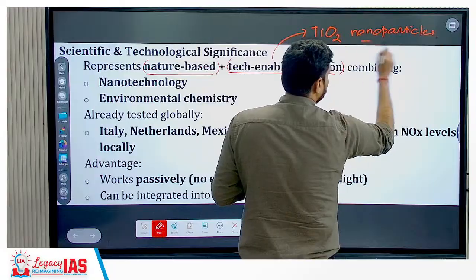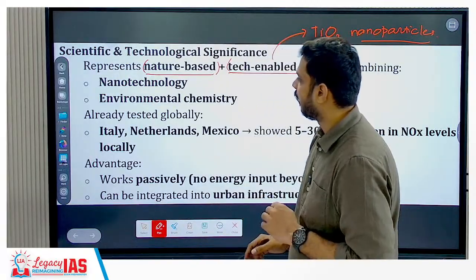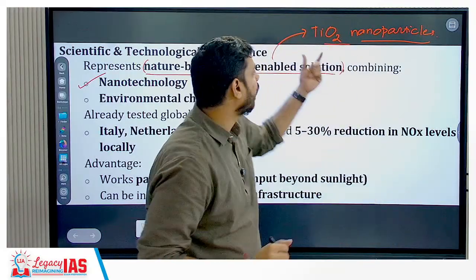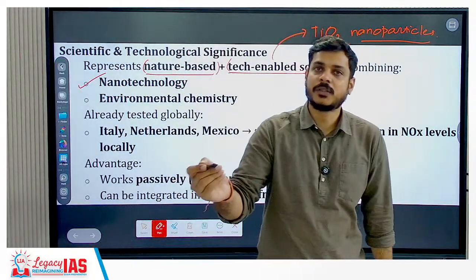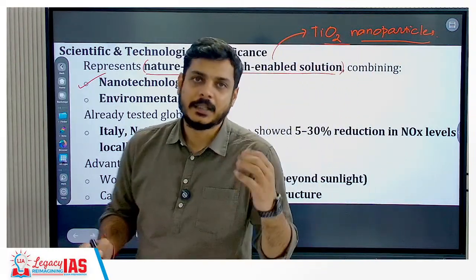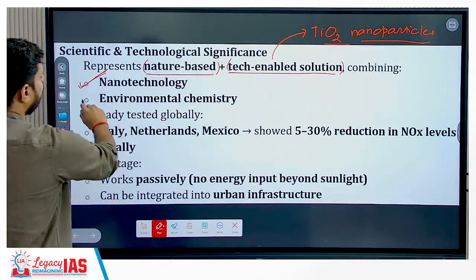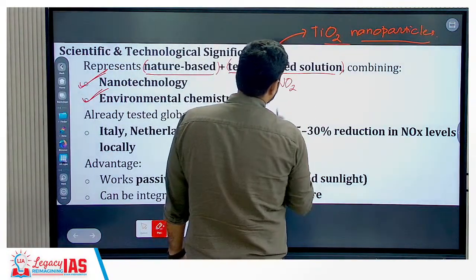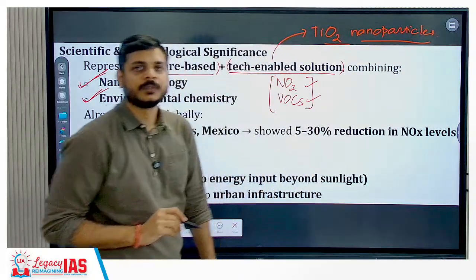It is significant for scientific progress in solutions for air pollution because it combines nanotechnology with TiO2, titanium dioxide. This effectively reduces volatile organic compounds into carbon dioxide and water, and also reduces nitrogen dioxide into nitrites. So you are combining nanotechnology, in the form of nanoparticles, and environmental chemistry, that means reduction of the compounds that contribute to the formation of ozone at the tropospheric level. These two are extremely important for the formation of smog.